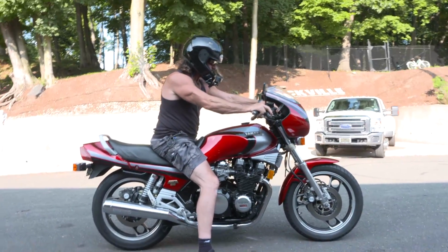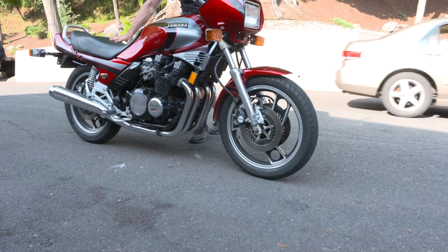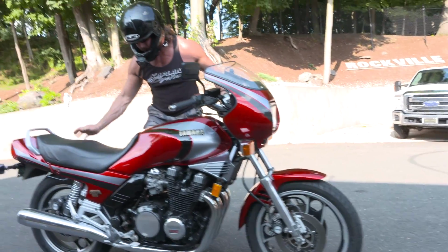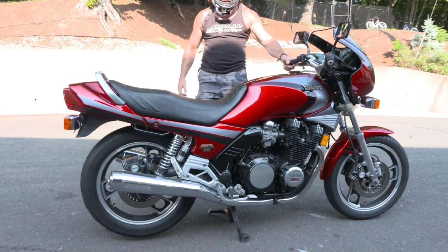What's up, guys? Feast your eyes on this classic. You won't see another one like this anytime soon. This is a Yamaha Seca 900. It's a one-year model. Yamaha only imported about 1,000 of these, and I've got a long history with this motorcycle.